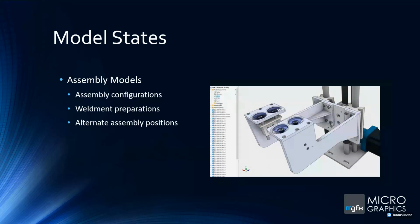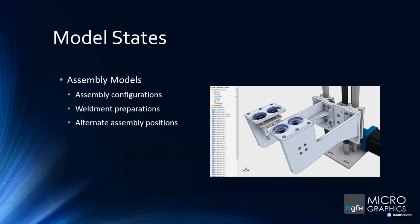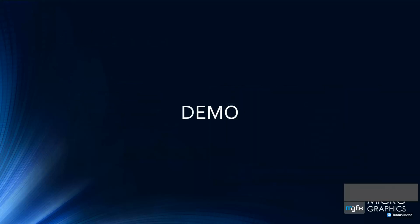Weldment preparation, so you can have your design, and then you're going to prep it for weldments, taking away material to put a weld in between two components, and then also alternate assembly positions. So you could have maybe a left hand or right hand side, shown over there. And once again, the biggest thing about this is that everything is sitting in one assembly or part, bringing down the number of files that you are working with, so that you can manage everything quite easily. Okay, from here we're going to go into the demo, and Carl will show you how this is done.